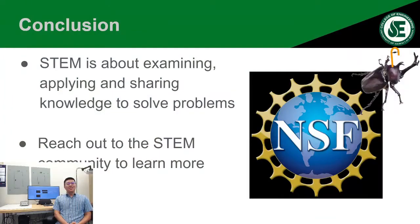In conclusion, the project we presented today leveraged the principles in physics and mathematics to address a pressing environmental problem that affects the islands of Hawaii.